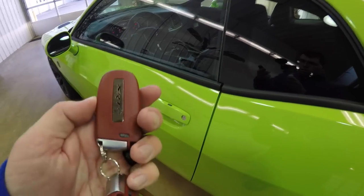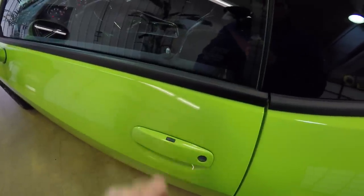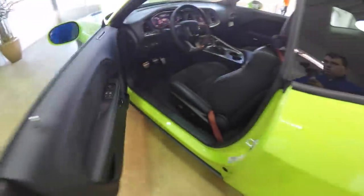Operating the keyless enter and go is easy, just by keeping the key fob in your purse or pocket. To lock the vehicle, simply locate the black button and press it to lock the vehicle. To unlock, just simply grab the handle as you would to open it.